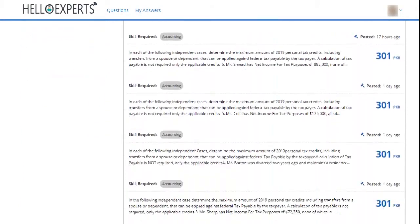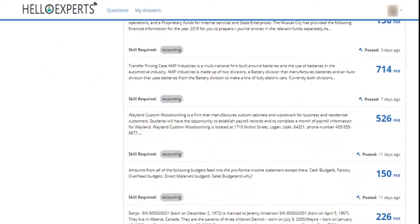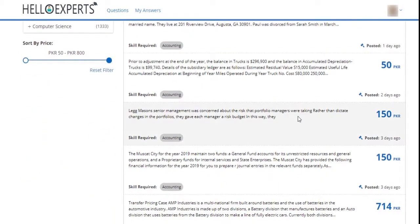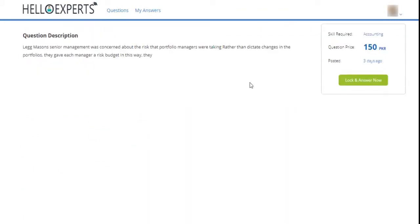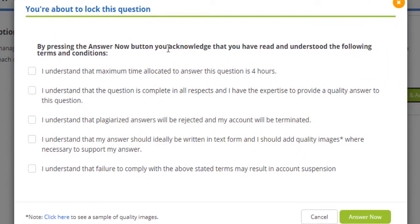Select the question that you can easily answer. Let's click the question with price of 150 rupees. On left side you can see all the contents of the question. To accept and answer this question, press lock and answer. Now a pop-up will appear regarding terms and conditions as follows. Go through all the terms and conditions, check them all and click the answer now button.